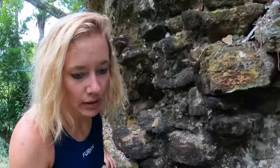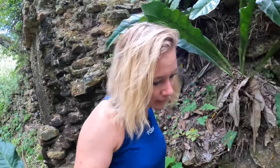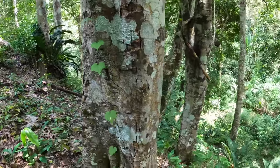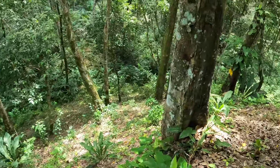Don't ask me how I got here. I just climbed up another steep jungle hill. I can't find the path. But this, I'm now standing on another pyramid. And this is the northern part of the city of Nakum. And see, this is the top of the pyramid, but look how high I am. The jungle is all the way down there.